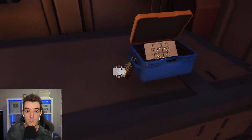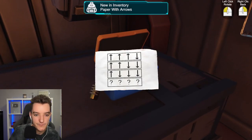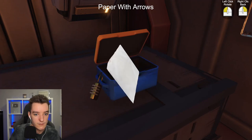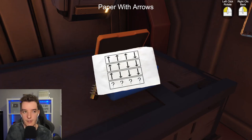And we've opened it up. And it's quite cool hearing the sounds. They're binaural as well. It's perfect for ASMR. So here we go. New in inventory, paper with arrows. Interesting. I can turn it over. That looks like it might have something to do with the levers on the wall.